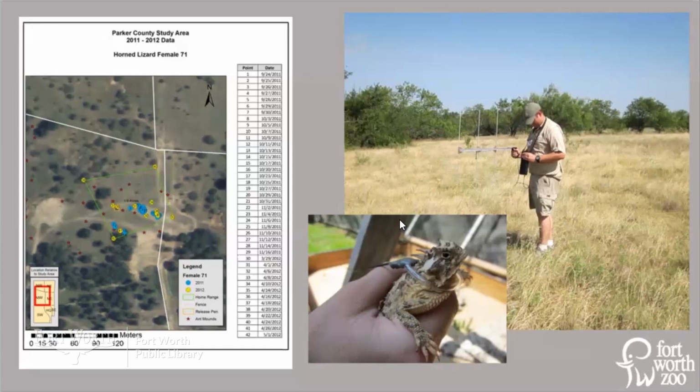They have this strong homing sense. They're trying to find the places where they had refugia and where they had their food sources. So we did soft releases. We put them in these enclosures, and then we used radio telemetry to find the horned lizards and see what their home range was. We established that and followed the dynamics of males and females. And this worked well for us.